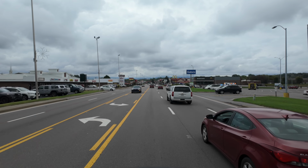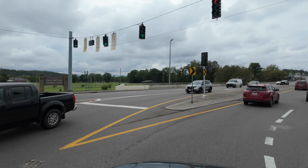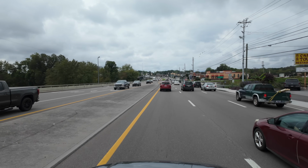If you go down Chapman Highway, we just passed by Advanced Auto Parts, and we also passed by some little stores, some sports memorabilia and comic book stores.